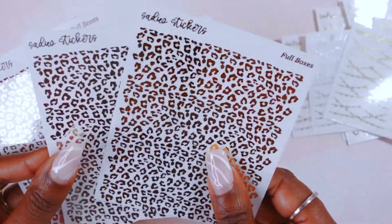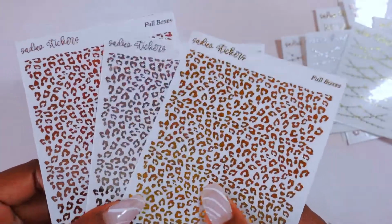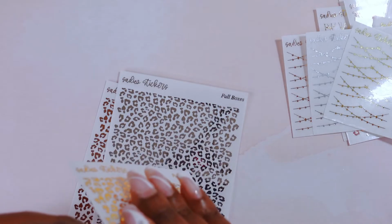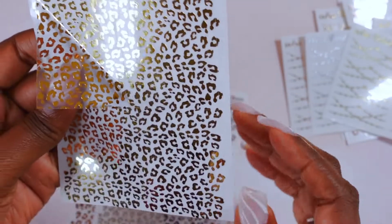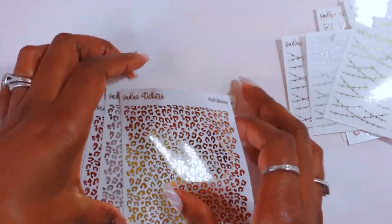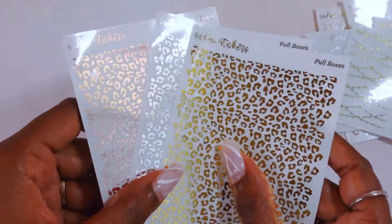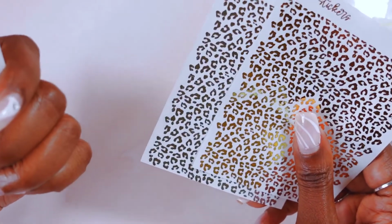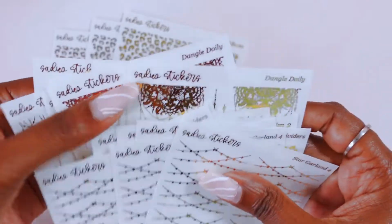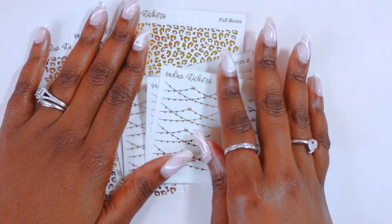And then I went ahead and picked up the full boxes of these leopard. You get four on a sheet. Oh my goodness, you guys. When I tell you, this is so pretty. Gorgeous. So of course I picked these up so that I can incorporate that inside the spread as well. So, so pretty. I love it. And this sticker paper is clear, but is high quality. So super, super excited about this. So this is all that I've picked up from Sadie Stickers.